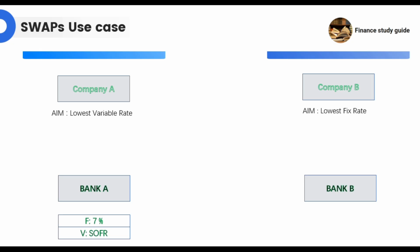If you want a detailed video on SOFR and other LIBOR replacement rates, then let us know in the comment section. But the important thing with this example is that SOFR is a variable rate. So the fixed rate of 7% won't change over, say, 5 years. SOFR might, depending on what happens to the bank and the base rate.